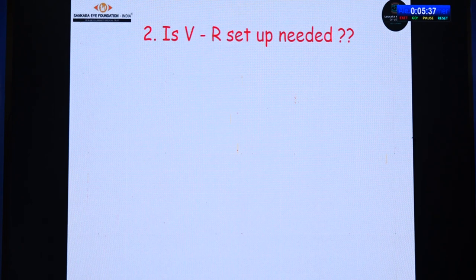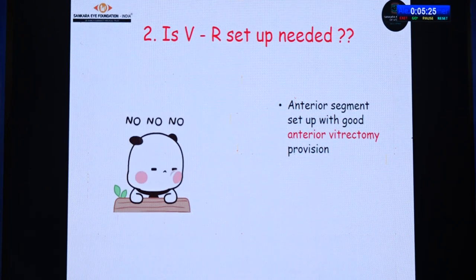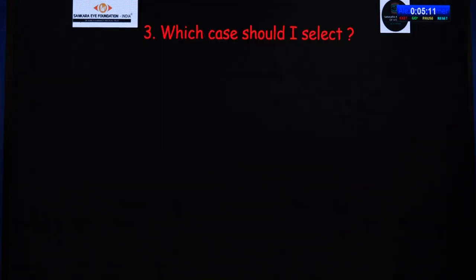The next apprehension is, do we really need a VR setup? No. A routine anterior vitrectomy, what we use in the management of a PCR, is enough. And I'm stressing, doing an iris claw without a good vitrectomy, I will say it is a crime. Because if your vitrectomy is not proper, you will land up in complications, which I will highlight in the next slide. Now, which case should I select?